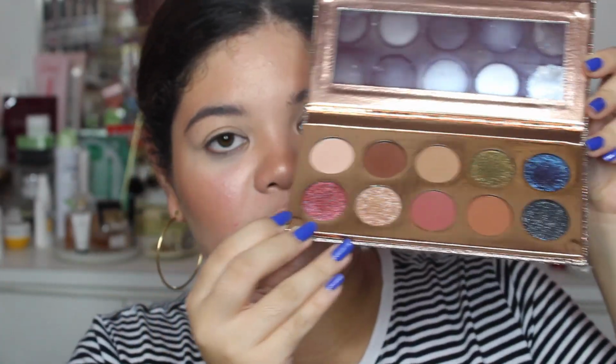So today we're gonna create a look with the Friendcation Desi X Katie palette. Here it is. These are the shades here. My brushes are a bit dirty, so you're gonna excuse me for that if the colors aren't the same. So I'm gonna use the shade here to set the eyes a little bit.